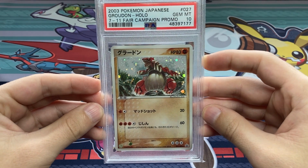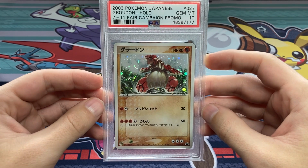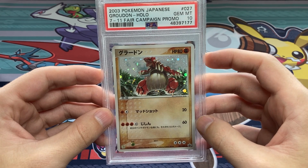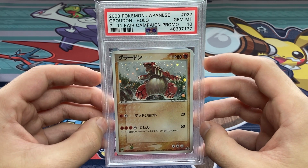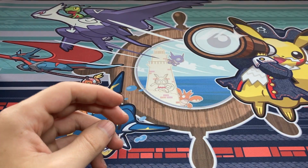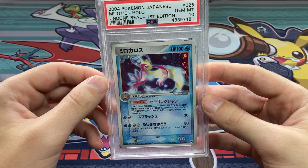Groudon from the 7-Eleven ADV promo set. This was interesting. You'd get these in packs and you'd open them up. You could get holo or non-holo versions of this card. Obviously the holo version ended up being our box topper for EX Hidden Legends. Beautiful card there. This is just incredible artwork.